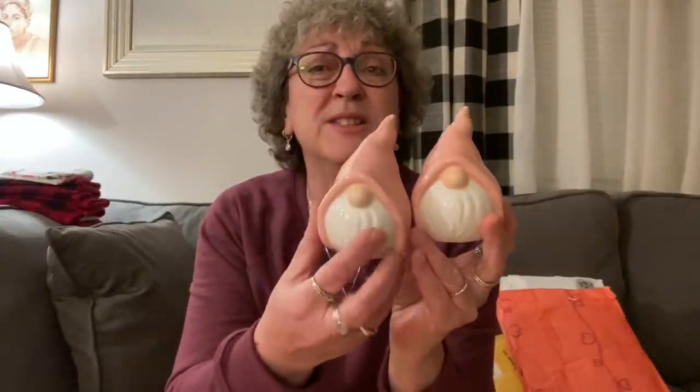And I was able to score the ceramic gnomes. That's why I wanted to do the gnome signs last. There are, I think, 4 colors. I picked up 2 yellow ones. Yeah, this is yellow. Did you know that? No, these are pink. And yes, I picked up 2 pink gnomes. So stinking cute.